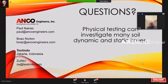In terms of vibrators, we, in particular, at Anko, have sold one vibrator to a company in Indonesia called Risen, R-I-S-E-N, and we are in the process of building a vibrator for a second company. There may be other vibrators in Indonesia, but I do not know about them.